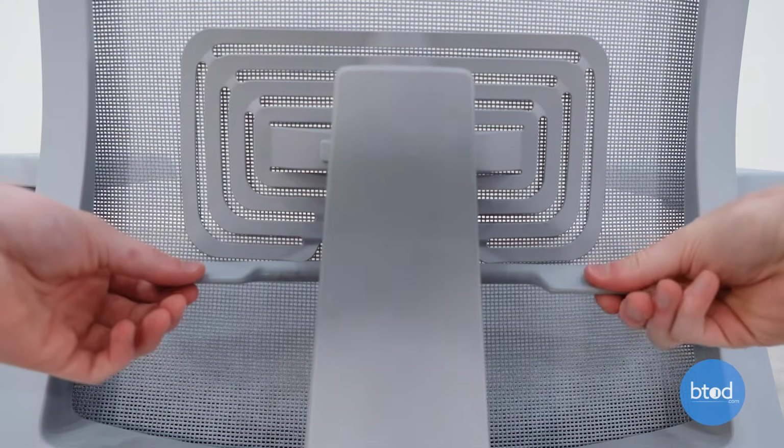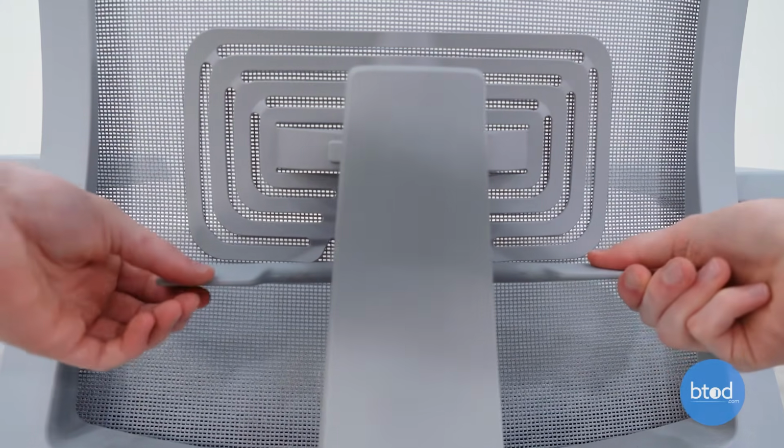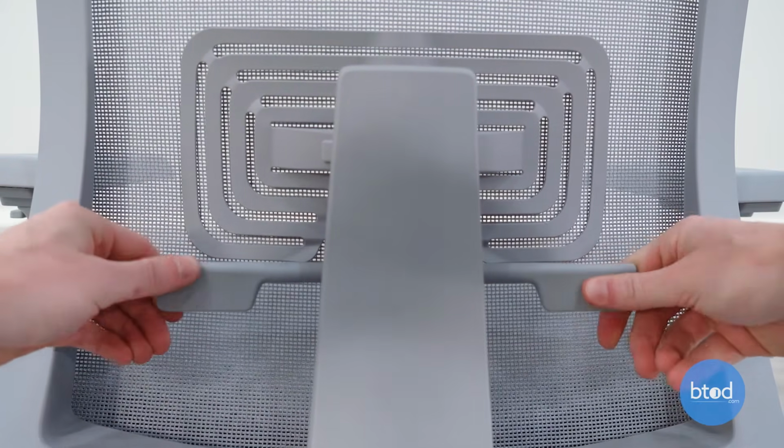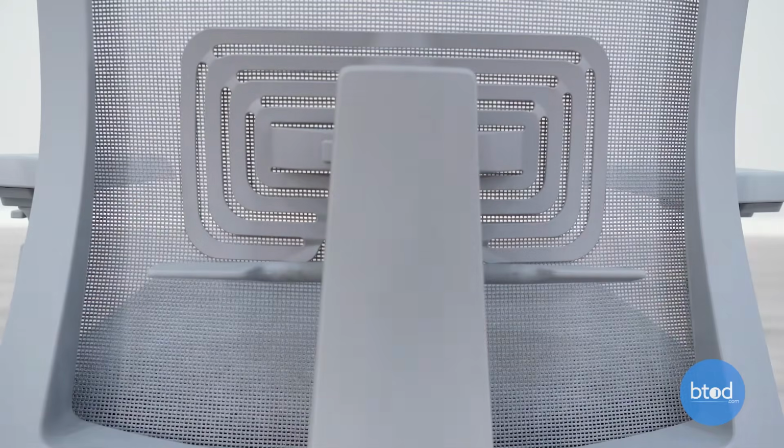And the final adjustment that's different when going from the Soji to the Very is that you get independent lumbar depth adjustment. Now, this is a very rare adjustment, seen only on a handful of chairs to come through our office, specifically on Haworth chairs and then the Herman Miller Mira. So a very unique adjustment. If you like to have a ton of control over your lumbar, then that should be pretty attractive for you.